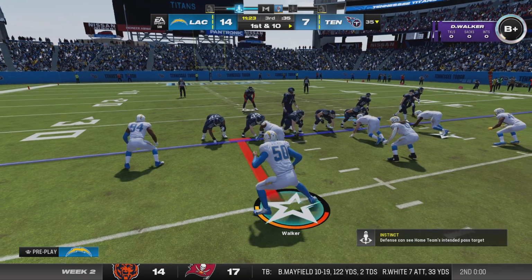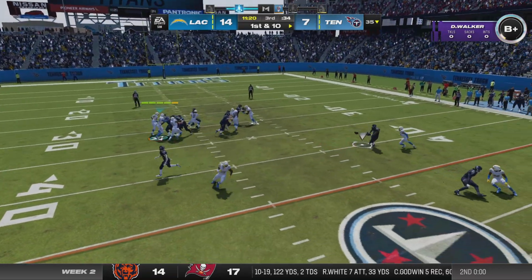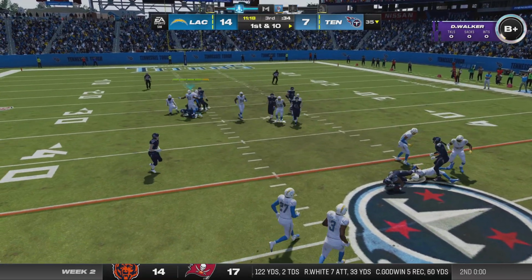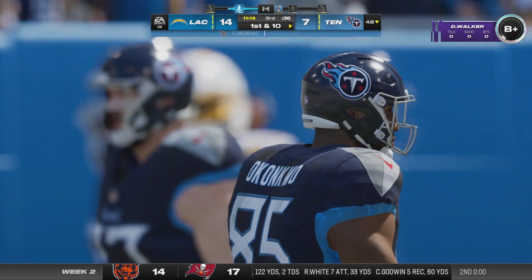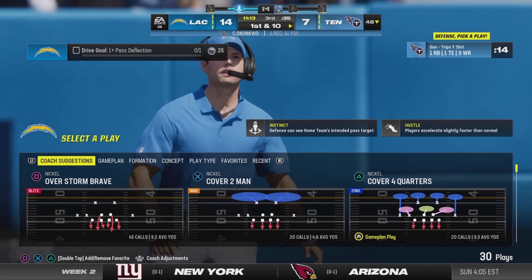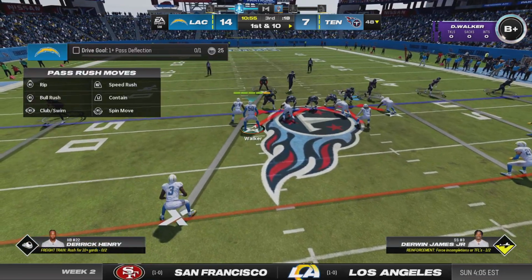Ball up to the 35 now as they come up on 1st and 10. Here's Tannehill. Got his man, Okonkwo. And able to get this one across the 45 before he's brought down. 13 yards as they've got the connection working. His second catch in a row, 1st down.